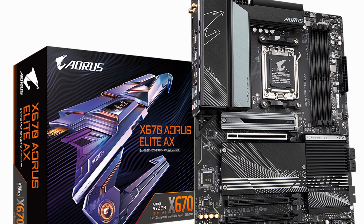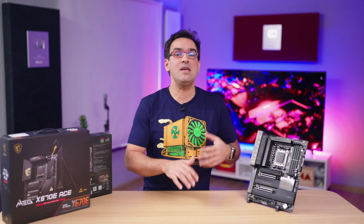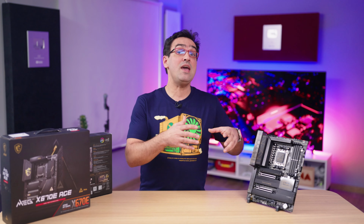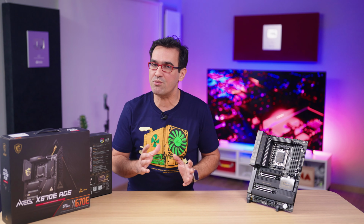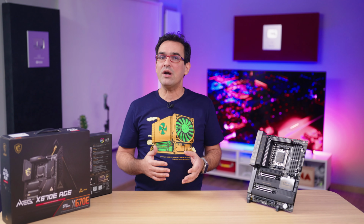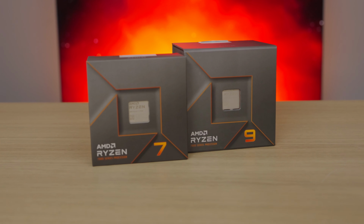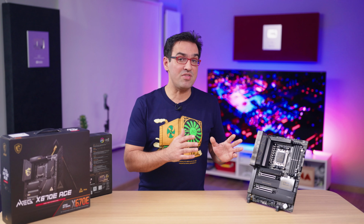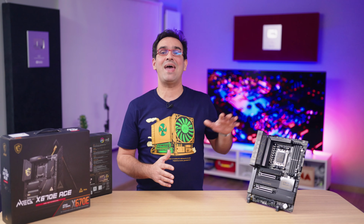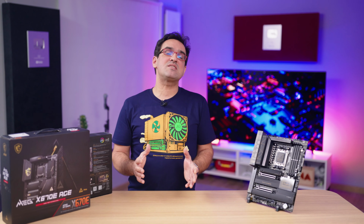X670 based motherboards are for those who want to get their hands on most of the features of the X670E chipset, including PCI Express 5.0 support for the NVMe SSD slot, but are okay with running their graphics card on PCI Express 4.0. This will give you the option to build a computer with some of the best hardware available today. For the CPU, I'd say a Ryzen 9 7900X or Ryzen 7 7700X would be the right choice, while still keeping the costs a bit lower than going with an X670E motherboard. Get ready to spend somewhere around $280 for a motherboard like the MSI Pro X670P.